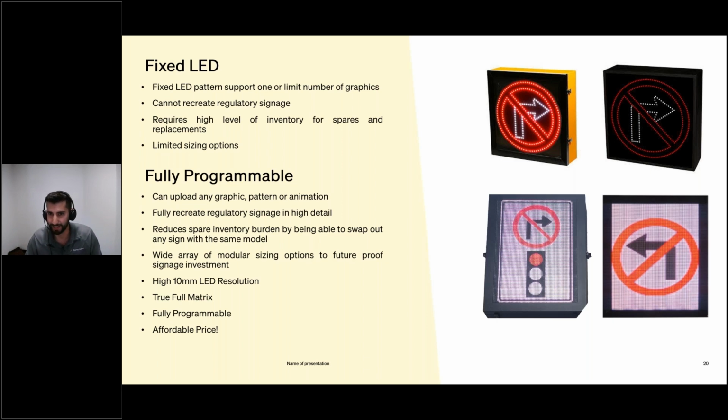I mean, I'm not going to say that anything can be uploaded to our board, but you'd be hard pressed to find something that we can't replicate. We can fully replicate regulatory signage in incredibly high levels of detail, and we can reduce the gray area around enforcement and around citizen comprehension, because this sign is without a doubt an RB79R. It'd be very hard to convince me that it's not an RB79R.